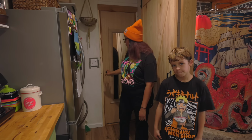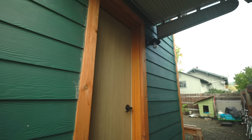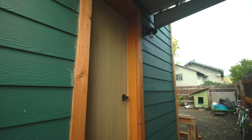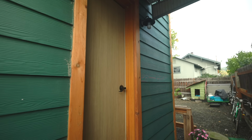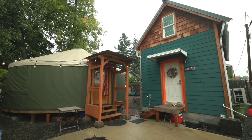So this is our back door, it leads to the backyard. It's our second exit. And because of the building codes, we need an additional door to be able to evacuate the building.